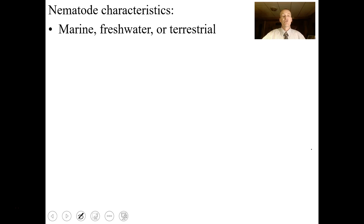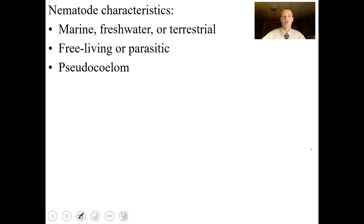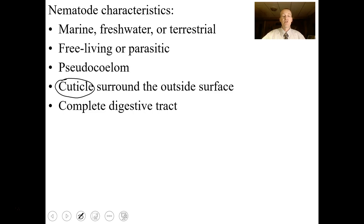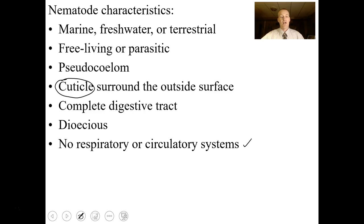So the nematode can be marine, freshwater, or terrestrial. It can be free living or parasitic. It does have a pseudocoelom, so it doesn't have that true coelom. It does have a cuticle, which is an outer covering that covers the outside surface to prevent drying. It does have a complete digestive tract with a mouth and a separate anus. It is dioecious, separate males and females. No respiratory or circulatory system, so that it does limit their size to a degree.